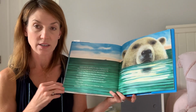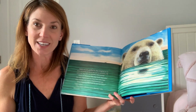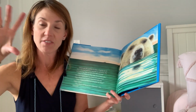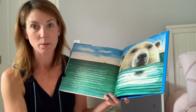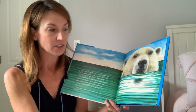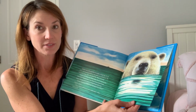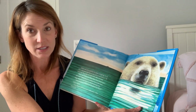So ice floes are like, imagine giant floating ice cubes in the ocean. And the polar bears can use them as little rafts. They can even go on top of the bigger ones and rest because it's hard to swim all the time, right? Throughout the ocean, they get tired. So your arms and legs get tired when you're swimming and you need somewhere to rest. The polar bears rest on the ice floes, if there are ice floes to be found. What will happen if there are no ice floes?